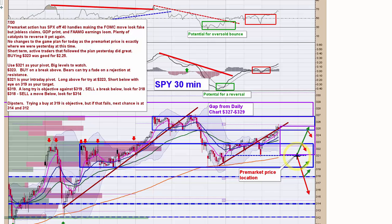Don't feel the need to go out on a limb with these earnings. Even if they print nice results, they could be sold. Or if they print bad results, they could be bought. So you never know how the market's going to react, and really the reaction is the only thing that we care about. So let's move on to the Qs.